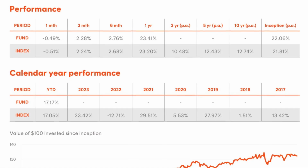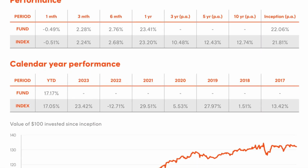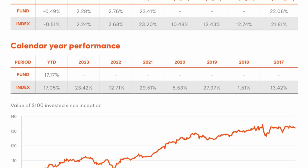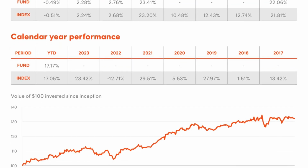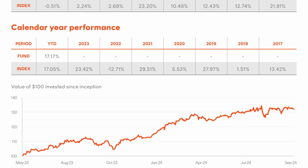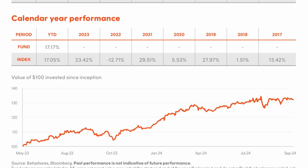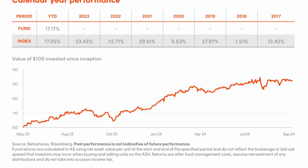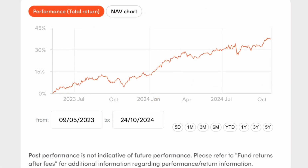Since inception, BGBL has had an average annualised return of 22%, which includes both capital growth and distributions or dividends. Past performance is no guarantee of future performance, but it's a good sign of improving business fundamentals continually driving each individual stock higher within the ETF. With dividends reinvested, the cumulative return becomes much higher.